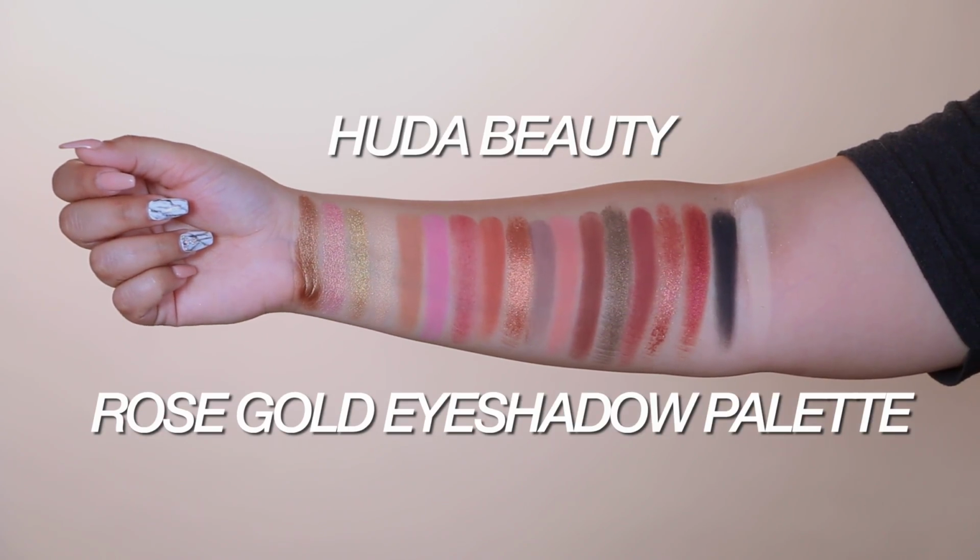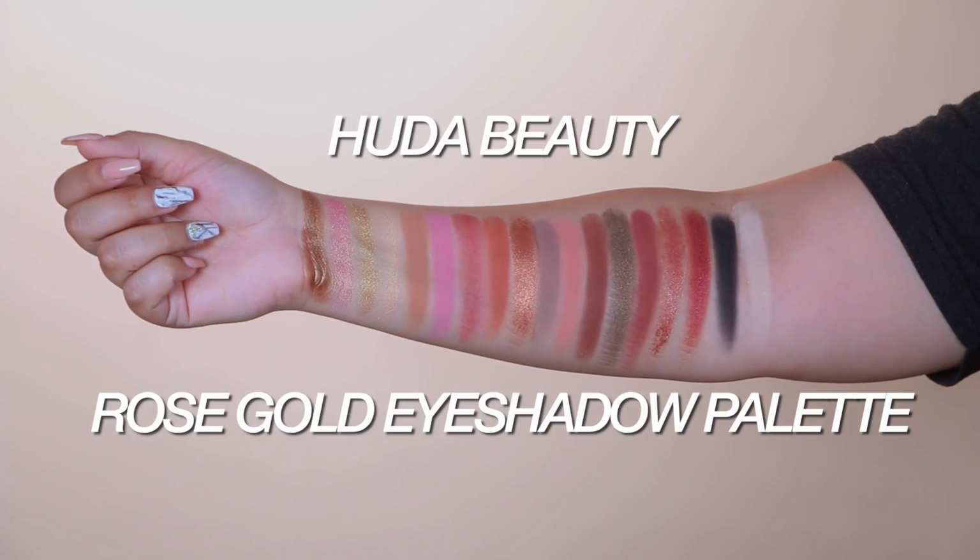Keep in mind, I don't do just a finger swatch. That's not my thing, because in reality, you're not going to take your brush and do one swipe on your eyelids. You're going to pack the color on. You're going to go over it a few times. That's a realistic way to think about eyeshadow swatches. You don't want to just do it one time and be like, oh, that sucks, because you didn't really put in the effort to get the most out of the product. So that is the Huda Beauty palette swatched on my arm.